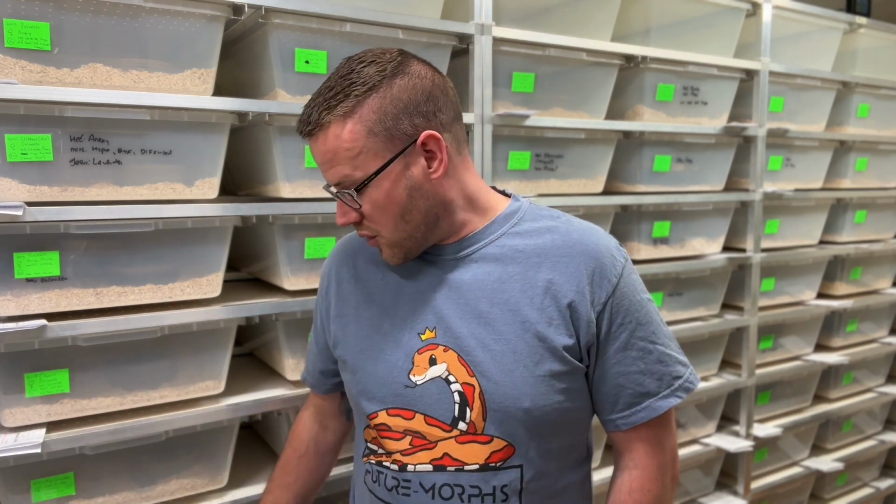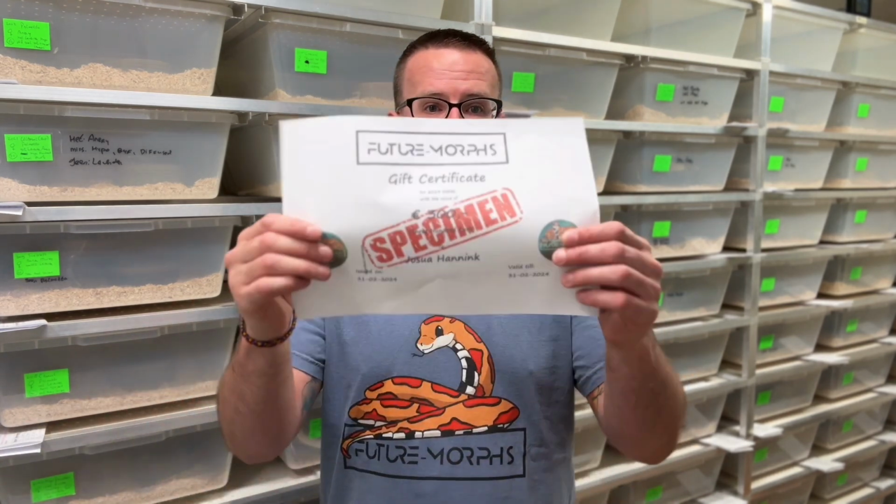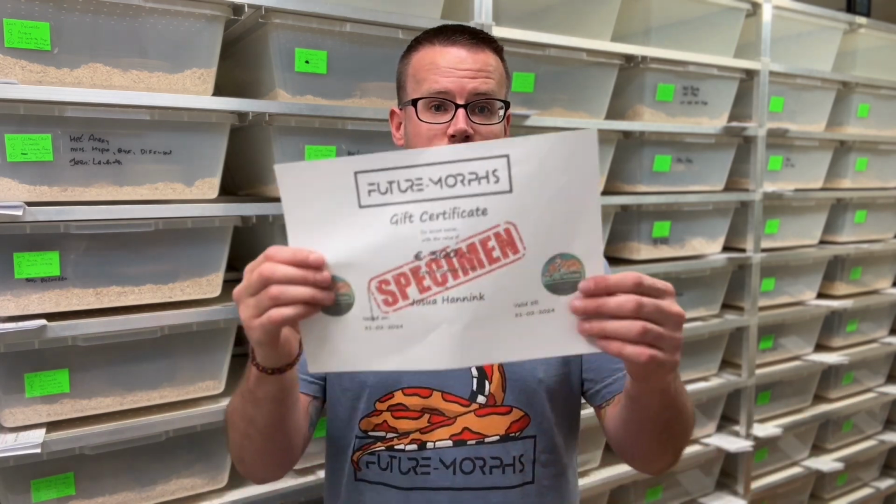But if you want to buy one of those certificates, you basically pay me now, but you get an extra amount. So for instance, this is a €300 one, but you don't have to pay €300. You pay €250 and you get a €300 certificate. So you get 20% extra.